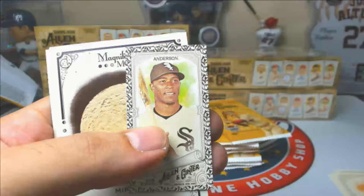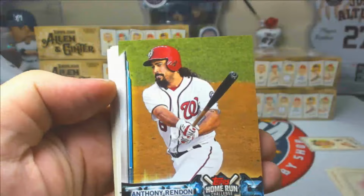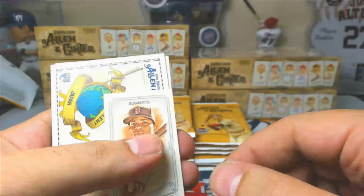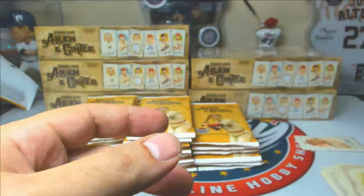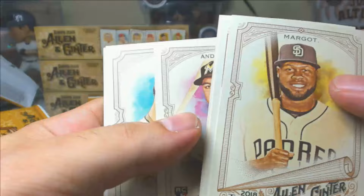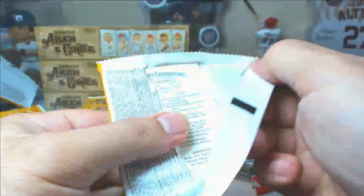Urias is a high number, rookie SP. Tim Anderson, black border mini. Anthony Rendon, home run challenge card. Congrats and good luck there. Xander, base mini. Ohtani, a rookie insert. Will Clark, high number, SP. Carrasco, high number, mini, SP. Hoskins, rookie. Calhoun, as well.